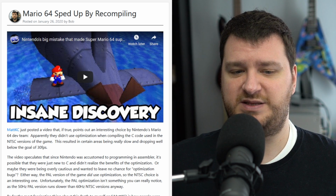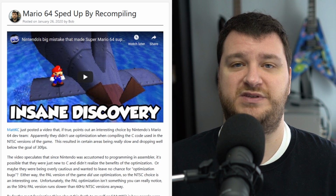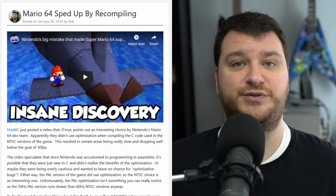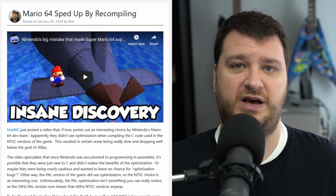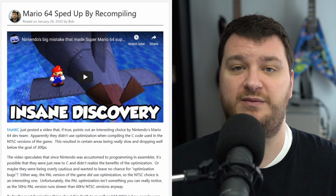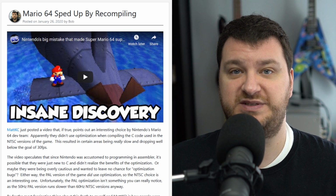Also interesting is the PAL version of the game did have optimization on when it was compiled. However, we can't really take advantage of that because that runs at 50 hertz, not 60 hertz. So the team behind this ended up recompiling the code with optimization level 2 on, which is, I guess, generally thought of as safe enough to not introduce any bugs, but still enough to get a speed boost. And that's exactly what happened. A lot of parts of the game that slowed down pretty badly before are now more optimized and run closer to or at 30 frames a second.